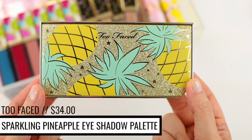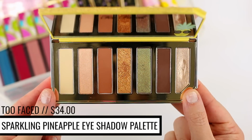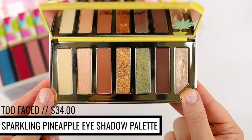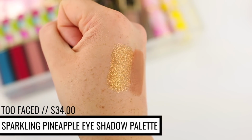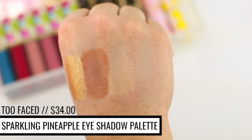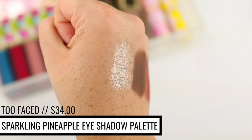As for the sparkling pineapple eyeshadow palette, everything that I said about that one pretty much applies to this one too, but the shades are a little bit different. You actually get a glitter shadow in here. So again, this one comes with 7 shadows. You get some really pretty warm neutrals, and then you also get a pop of color with the gold and green. So in this palette, you get 3 true matte shades.